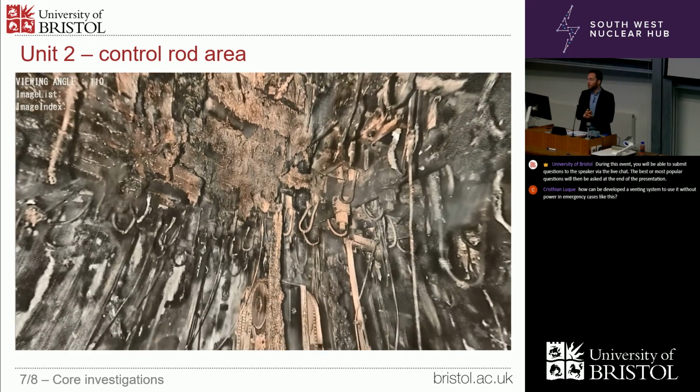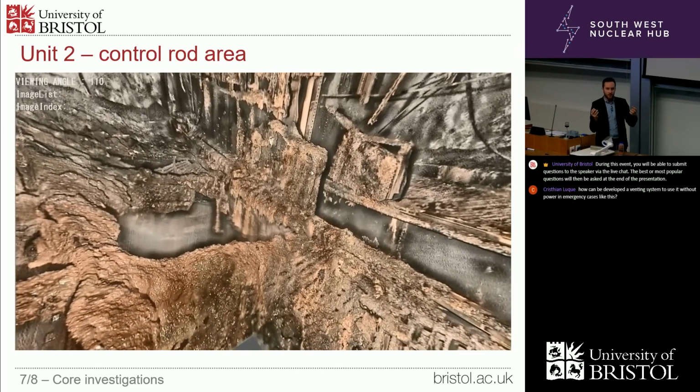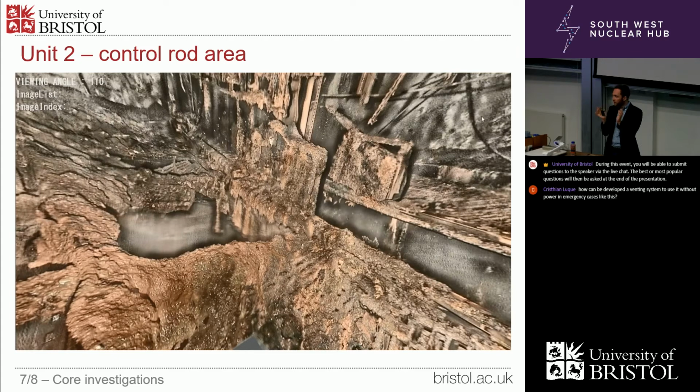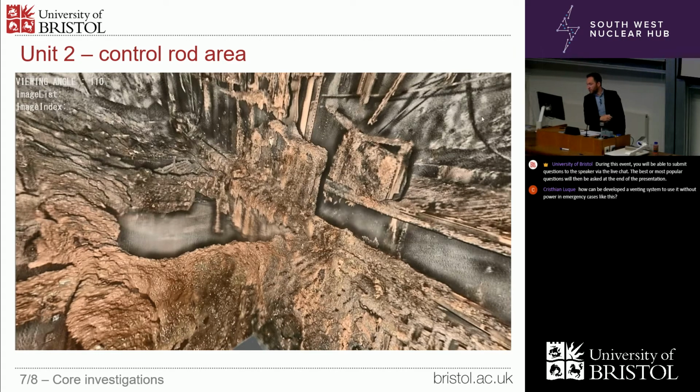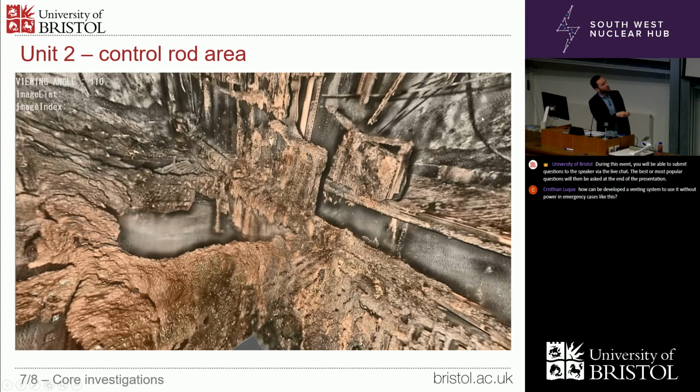So nobody really knows exactly what happened. A lot of people have tried to model this melting process, how the fuel interacts inside the reactor core, but nobody really knows. So here's that picture of that sludge again, and there should be floor here, and here, and here. So a lot of the floor has fallen away.